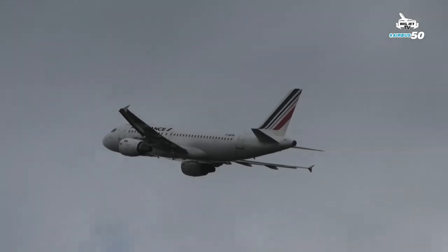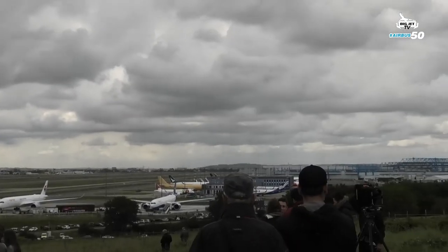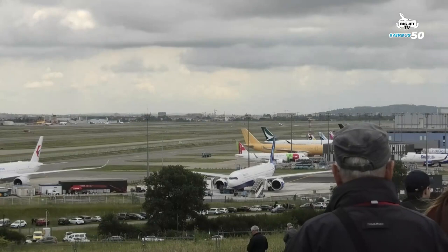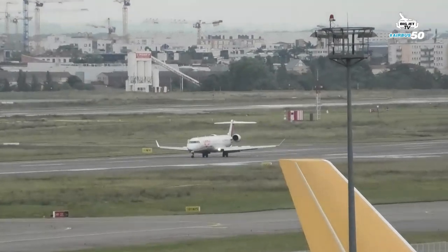Ideal if we could. So cloud is breaking up a little bit. People are starting to... little CRJ.